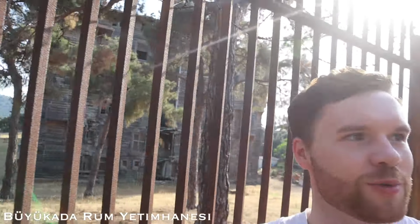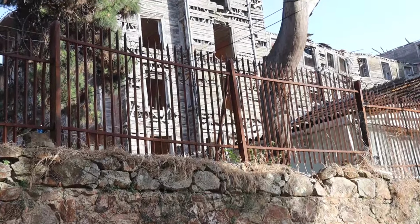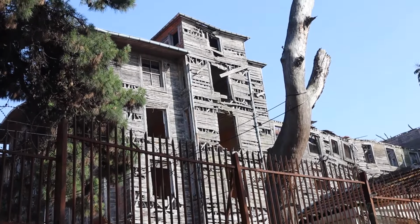Walking through the wooded area and just coming across this quite interesting building which is on the other side of the fence here. Slightly spooky. It is, according to one person's review on Google, what was once one of the largest wooden buildings in the world. It's abandoned. It was previously a hotel and an orphanage, and it hasn't been demolished yet.